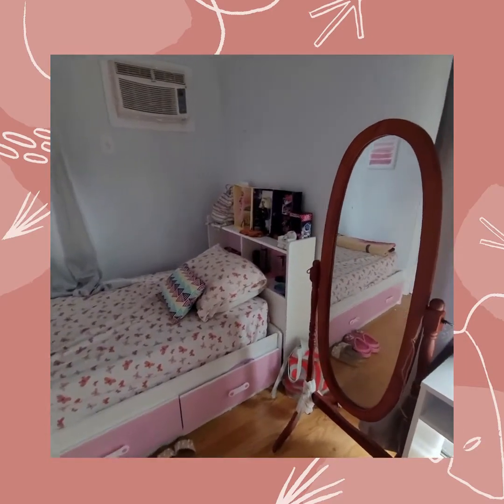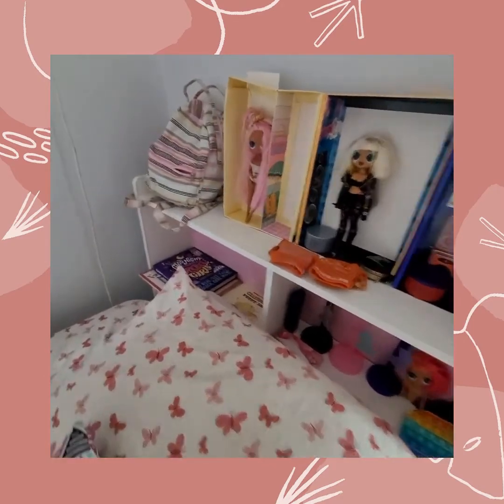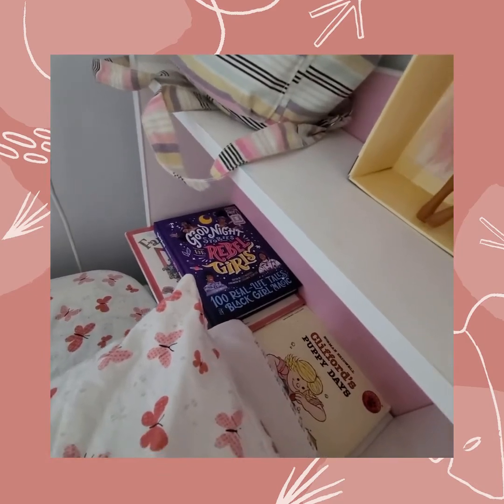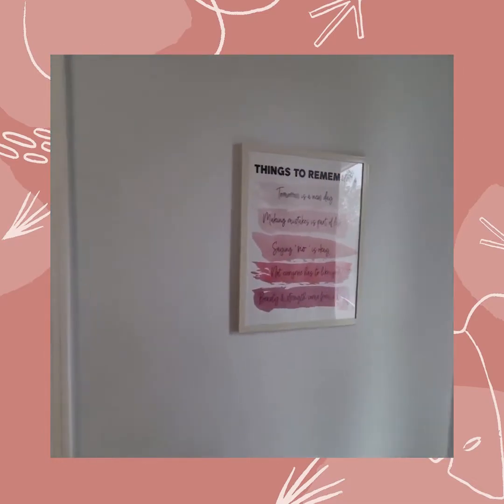Then I got my daughter's bed, which is the pink version of my son's, and she also personalized it with her LOL dolls. Parents, if you know, you know. Those little poppets that are becoming popular. And she has these books. I got her this one, Goodnight Rebel Girl Stories. And so it's wonderful.